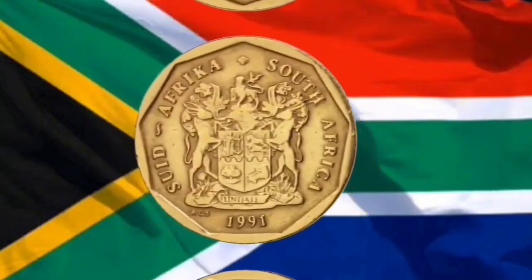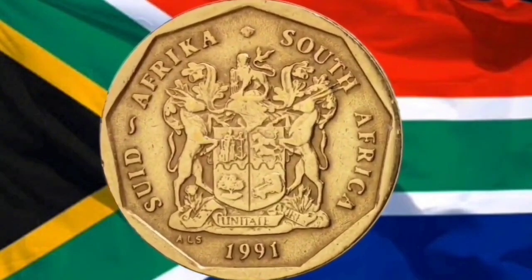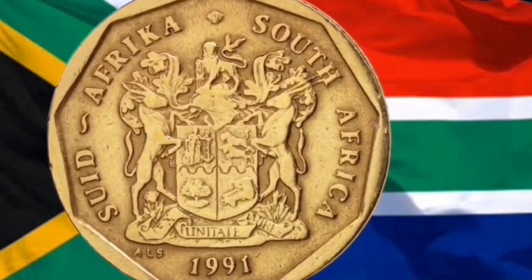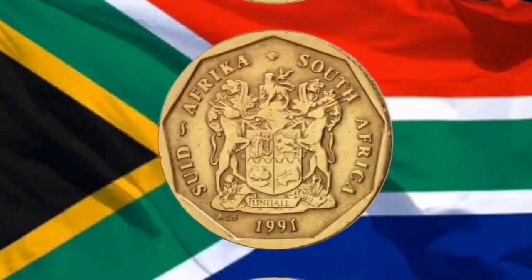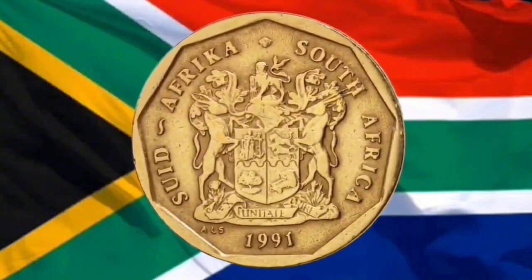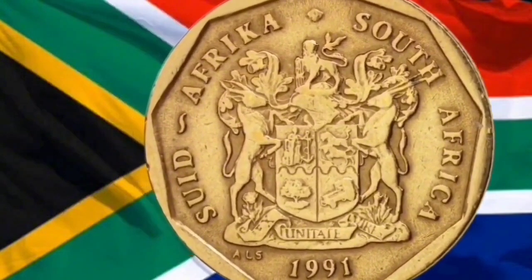Now let's talk about value. While the regular circulated 1991 South Africa 50 cents coin might range from $1 to $5 depending on its condition, the real value comes from rare variants and proof specimens. A coin in brilliant uncirculated condition can fetch $50 to $200.